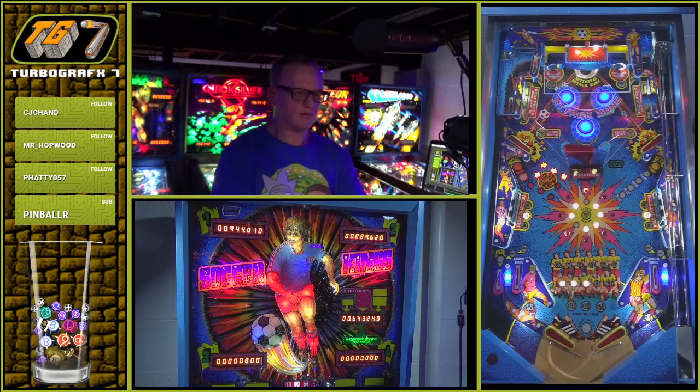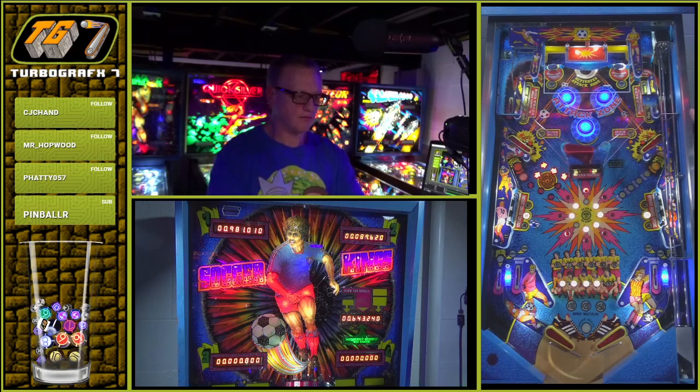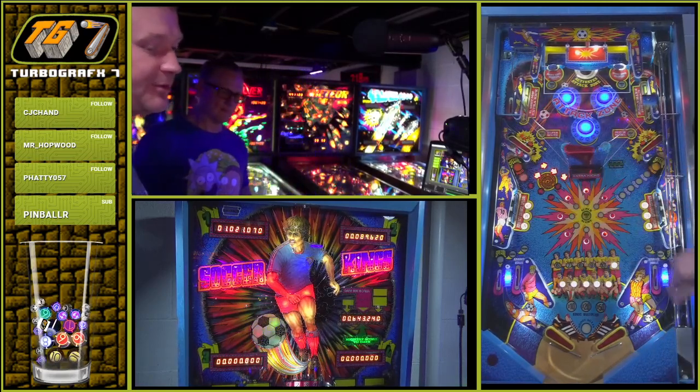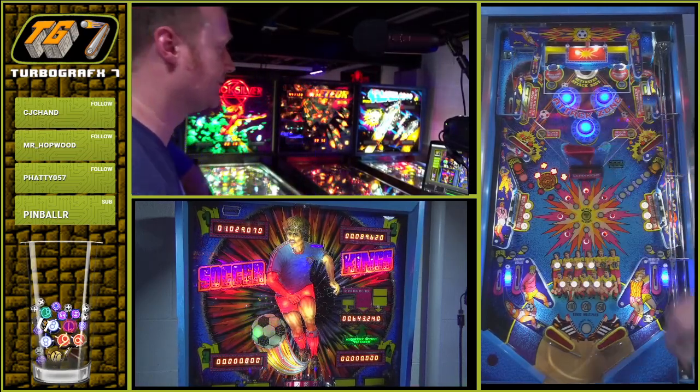The center flipper is only activated when you go into the gobble hole, the top underneath the goal, because then the vertical up kicker kicks it up, and then that's when the center flipper is activated for the upper playfield.